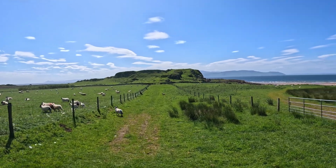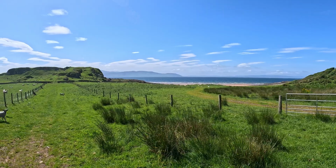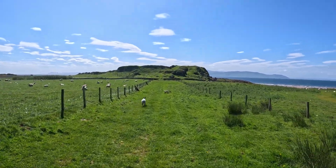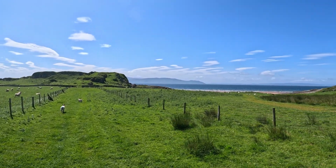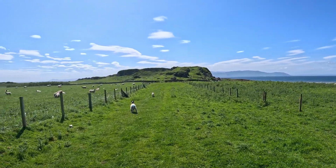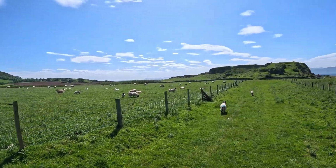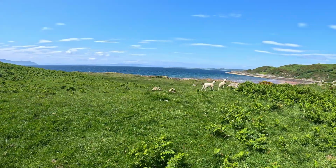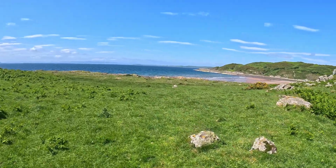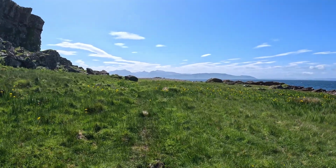Dunagoil is a vitrified fort. The Iron Age hill fort ramparts have been melted by intense heat. It stands on a volcanic headland and gives its name to the bay that it overlooks. Its name derives from Gaelic meaning Fort of the Foreigners. Archaeologists have uncovered a wealth of artefacts within the fort, which are now on display at the Rothesay Museum. We are now on our way to explore the remains of the hill fort.